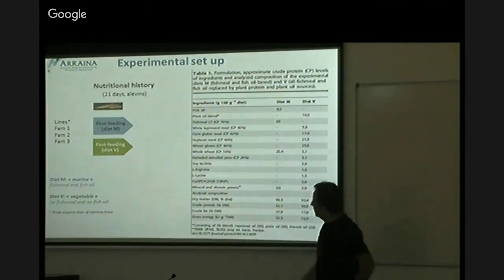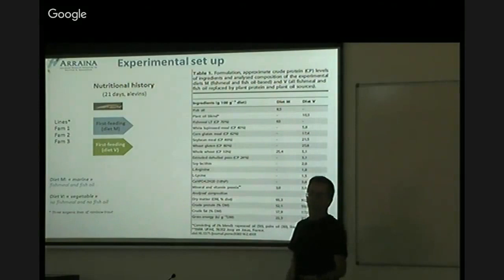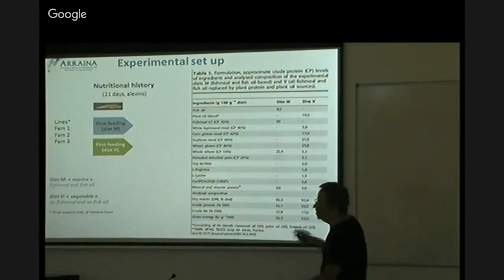So we fed them during 3 weeks. And here, but it's not the subject of the talk today, we also use three different families of trout, just to have an idea of the genetics. It can be very important, but not for this talk.